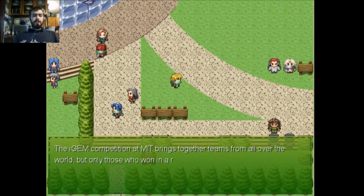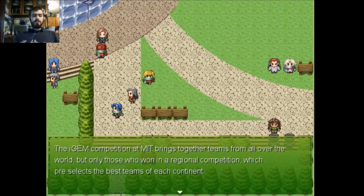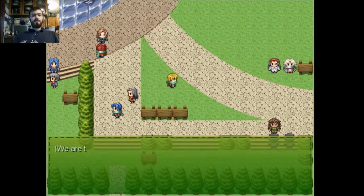The IGM competition at MIT brings together teams from all over the world, but only those who won in the regional competition would be free to select the best teams of each continent.